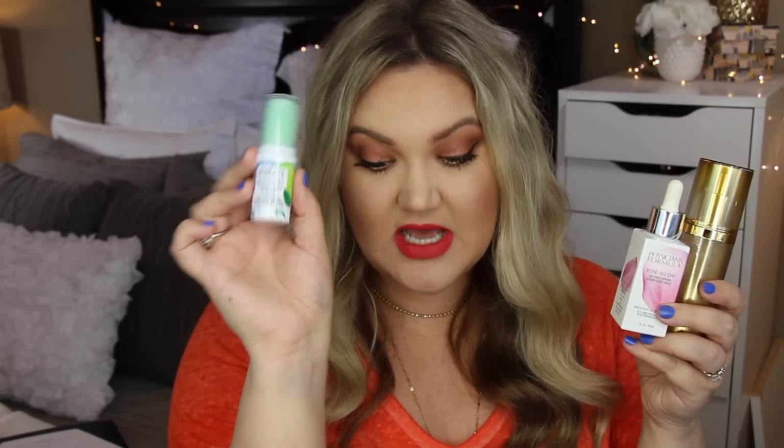So first things first, I'm gonna say it's a no for this. It's a no for this. I absolutely love this. We'll use it a ton. So it's a yes for this. Absolute yes for the foundation. I really, really like it. Like I said, I think it's a great lightweight feeling foundation. It doesn't feel too heavy, but it still provides that medium buildable coverage. Butter bronzers, absolute yes.